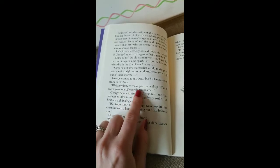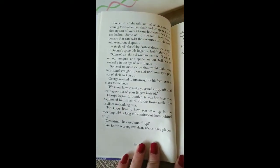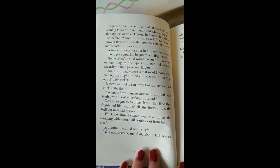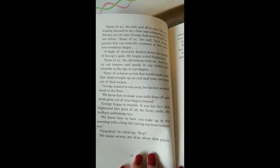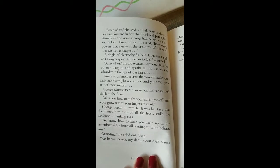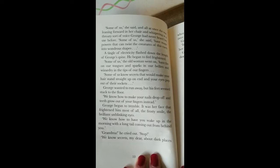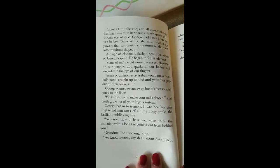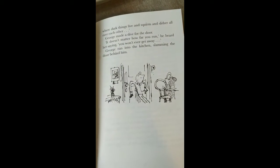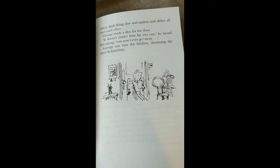"We know how to make your nails drop off and your teeth grow out of your fingers instead." George trembled. It was her face that frightened him most of all, the frosty smile, the brilliant, unblinking eyes. "We know how to have you wake up in the morning with a long tail coming out from behind you." "Grandma!" he shouted out. "Stop!" "We know secrets, my dear, about dark places where dark things live and squirm and slither all over each other."